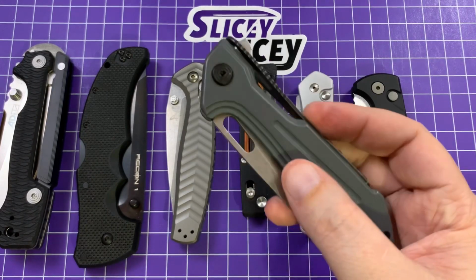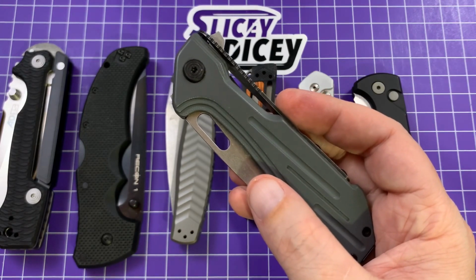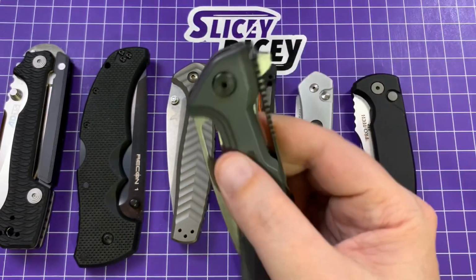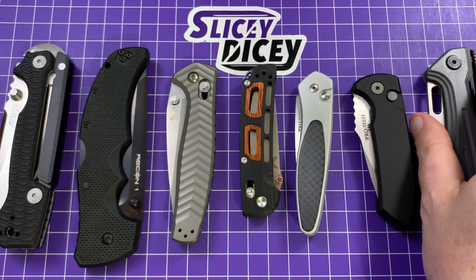The Inferno version is still available on their site right now. If you want to get one with a black wash blade or a gray wash blade with orange scales, you can go get that right now for $125. But the Gray Ghost is long gone, and who knows when we'll ever see one again.